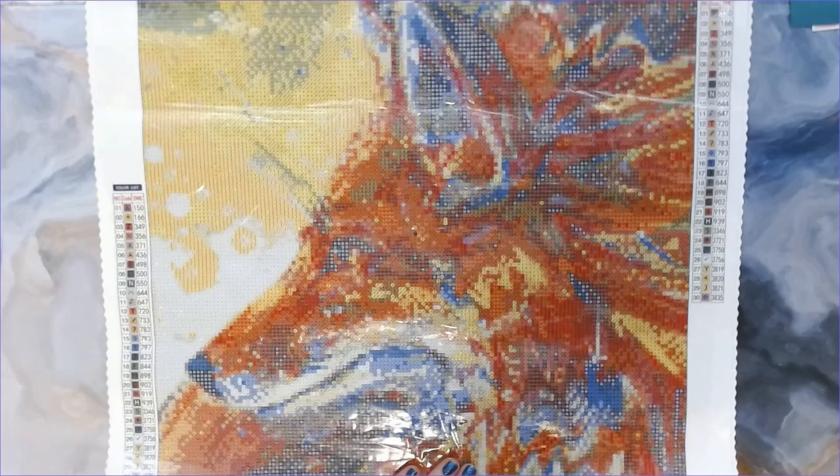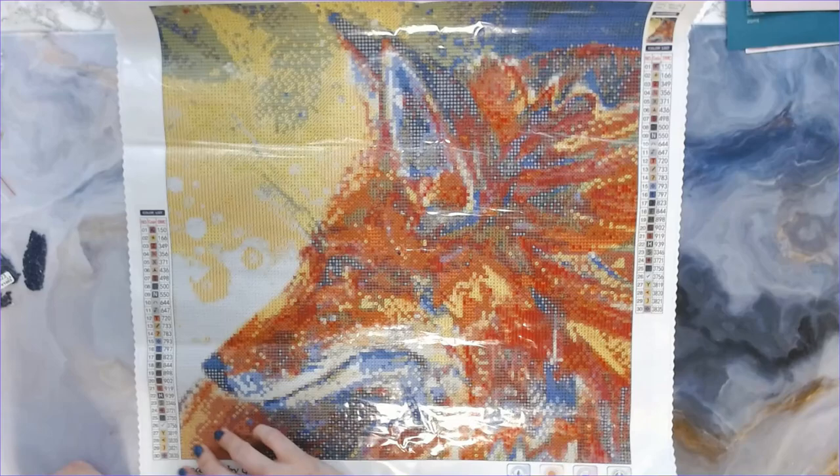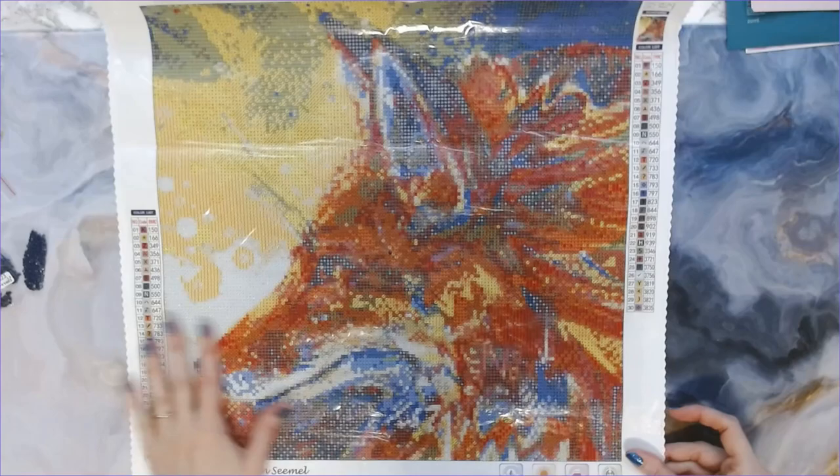Here, go back out so you can see the full image again. I don't think that's a bad price point. I mean, I'm willing to pay more for a licensed diamond painting because I know that the artist is getting credit where credit is due. So this is wonderful. I look forward to working on this one whenever I can.